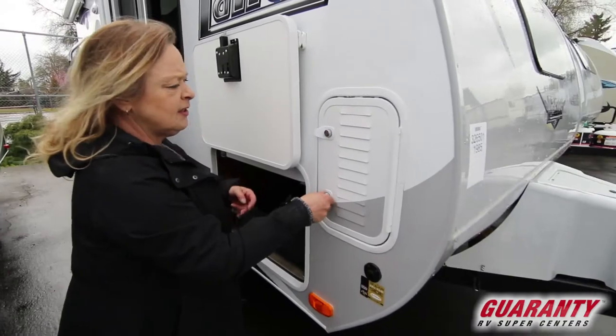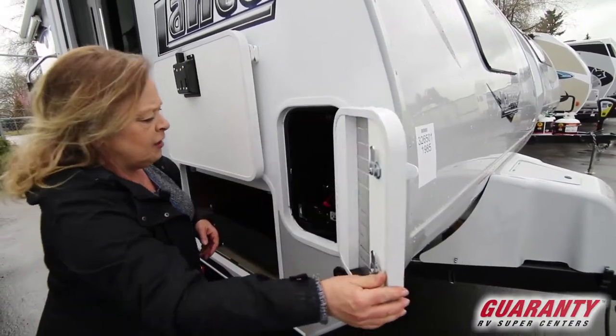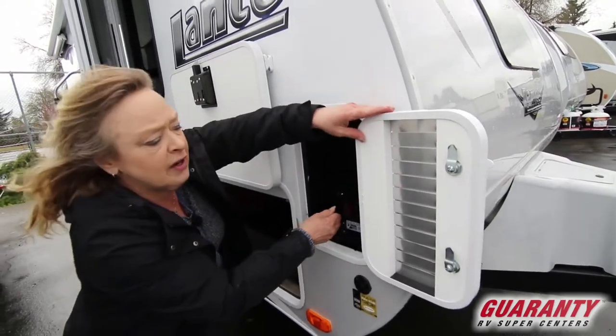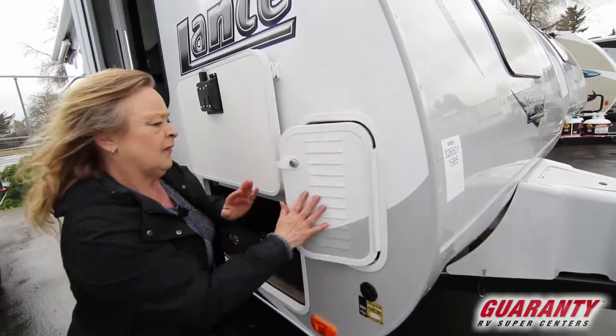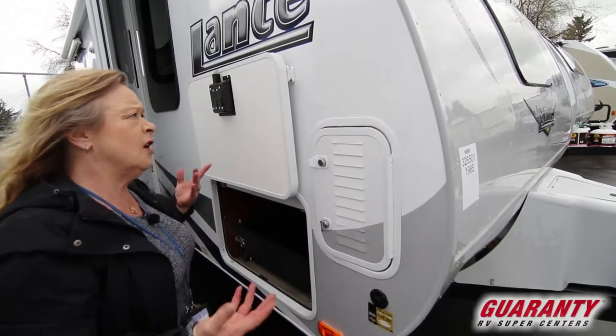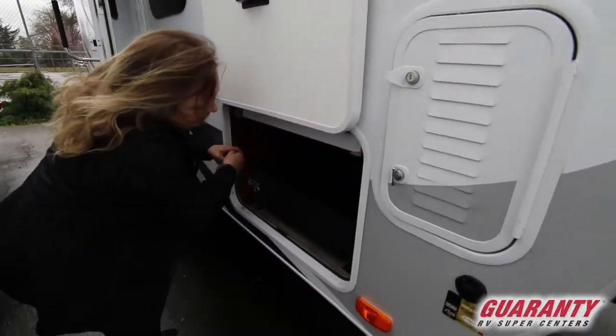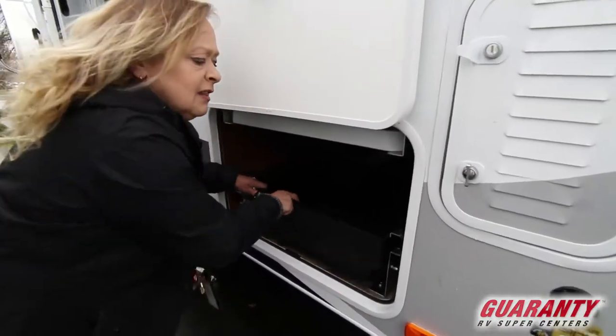They offer solar on the side. You're able to pull your batteries out so you can service them. Very nice and easy, at waist level, so you're not knocking your head. You've got magnets on the doors. A really nice slide out. You can tell that hasn't been used much.